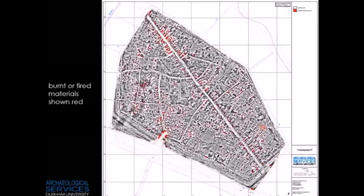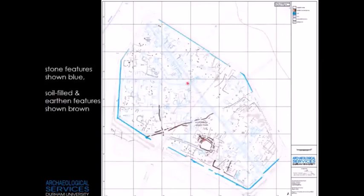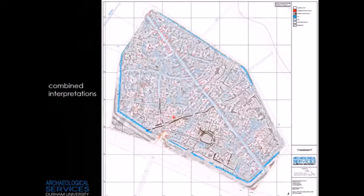So one of the things we tried was we managed to put the data into GeoPlot, and then used a palette bar to assign the color red to areas of strongly enhanced magnetism, which we considered might be burnt or fired materials. So that was the first stage in interpretation, if you like. The next stage, we color coded what we considered to be soil field features and also largely stone and gravel features. So it's essentially the roads, the wall footings, various ditches, and so forth. And then we presented both of those layers of interpretations like that on top of each other. And we felt this was quite a useful way to show the interpretation. We deliberately kept the grayscale underneath as well to add another layer of information.